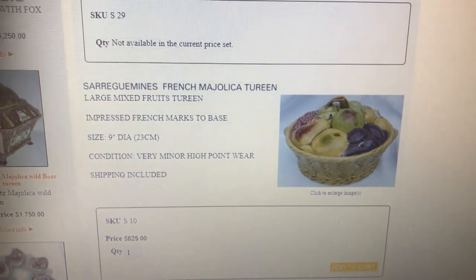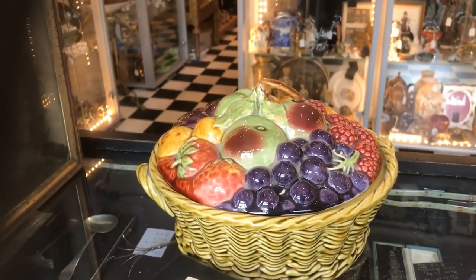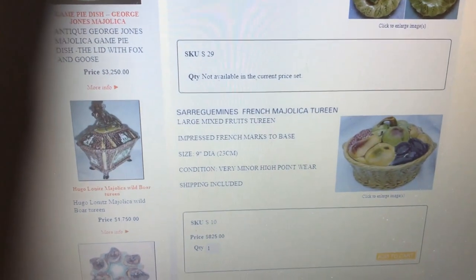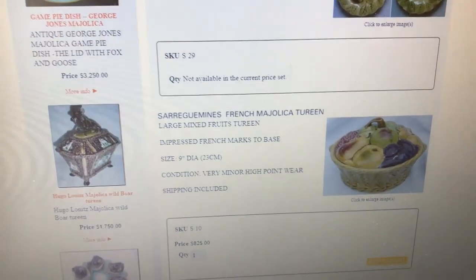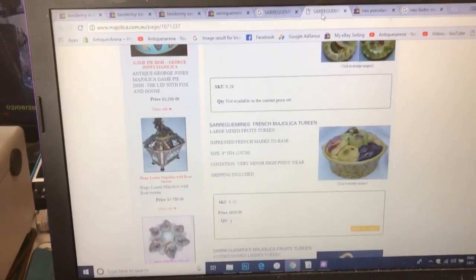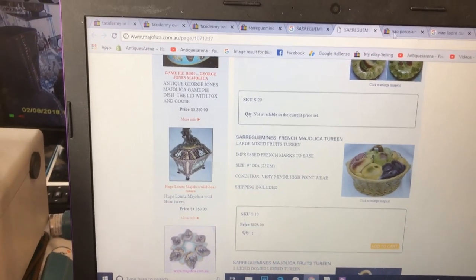Wow. So, that was a good buy. I calculated that in at a fiver because I didn't know the name. So I'm over the moon with that one, guys. Again, another really good, happy day.